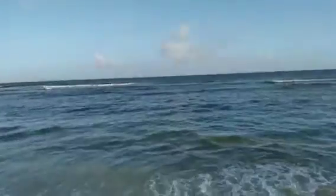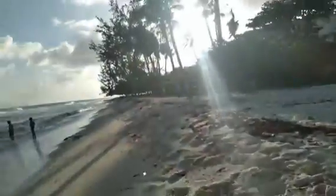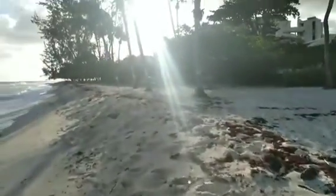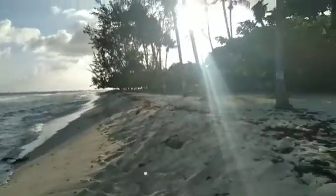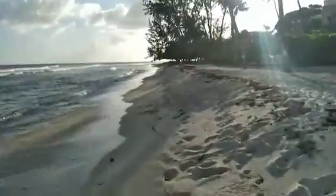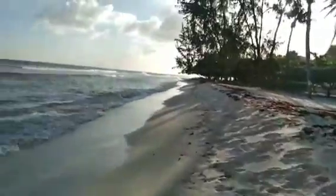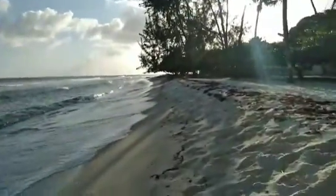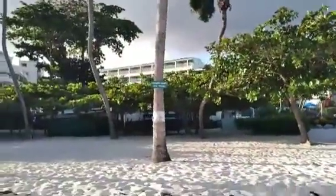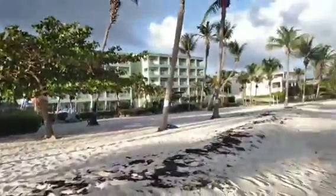Looking southerly again. Now heading towards the Drill Hall Beach, which is just behind the garrison, where the Kala Bay area begins. This is on the southwest coast of Barbados. This is Coconut Court Beach Hotel premises here. The sign says Coconut Court Hotel premises. This is all the Coconut Court Hotel right here.